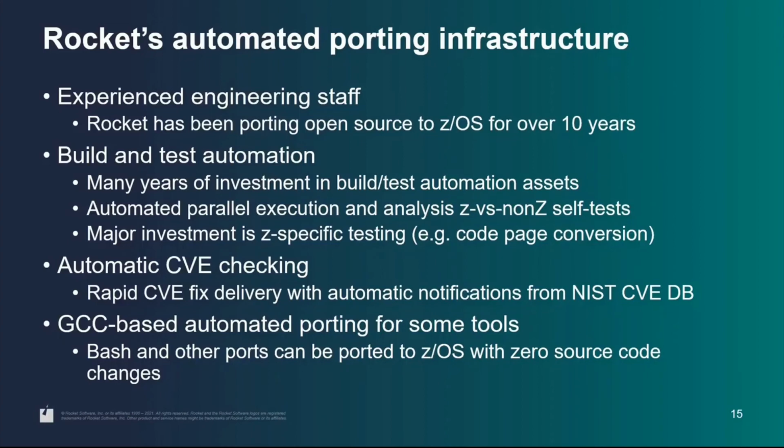It is also about automation at every level. In our team, we are committed to DevOps principles. Our build and testing processes are fully automated, and security monitoring is a part of our infrastructure. It helps us to detect new CVEs and deliver the fixes with minimum delay. Finally, some of our ports like Bash are ported with GCC-based solution, which allows us to make builds with zero source code changes.